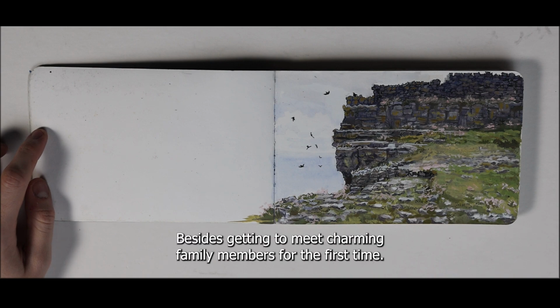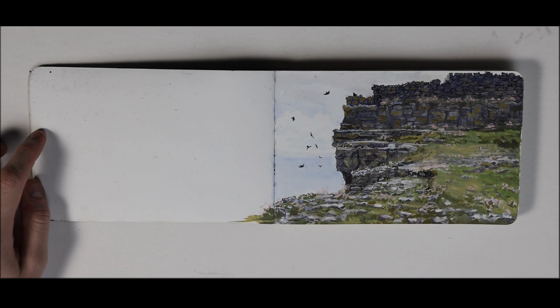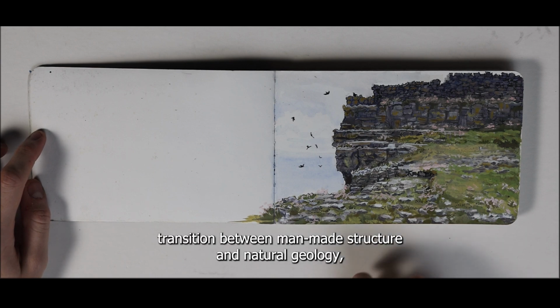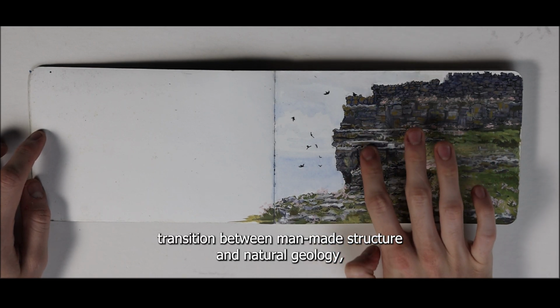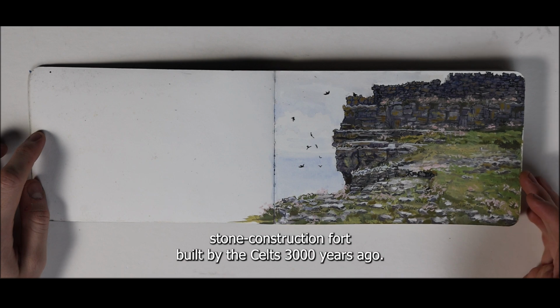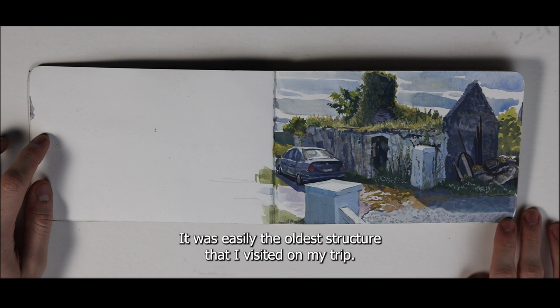Besides getting to meet charming family members for the first time, I was blown away by the hundreds of stone structures on the island. In this particular painting, I tried to illustrate the seamless transition between the man-made structure and natural geology in the cliffside corner of Dun Aengus, which is a dry stone construction fort built by the Celts 3,000 years ago. It was the oldest structure that I visited on my trip.